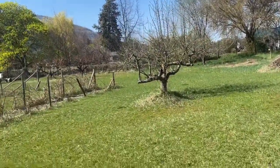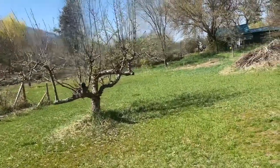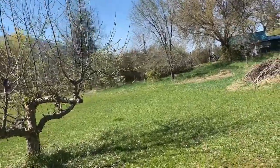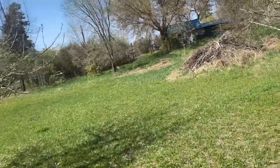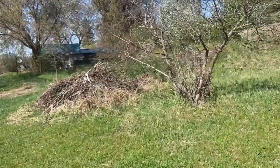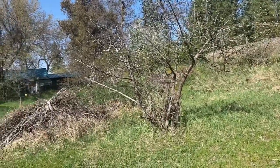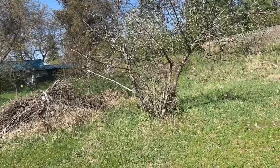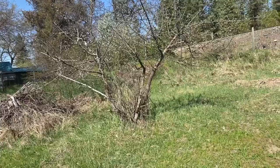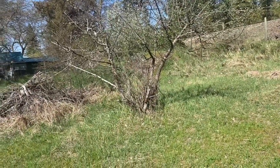This tree here is another apple tree. I have all the apples and the types of the fruit written down, but I can't remember off the top of my head. This is an old apple tree, but it's got a lot of dead branches and stuff on it, so I need to do some pruning on it, but the apples that come off of it are really good.